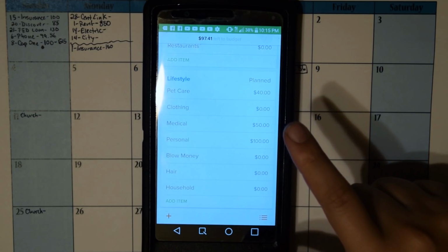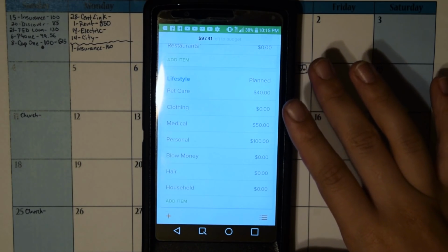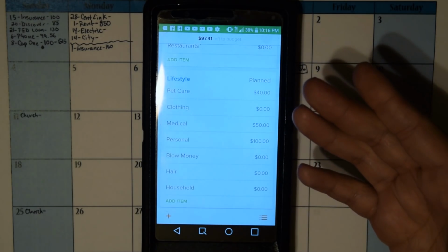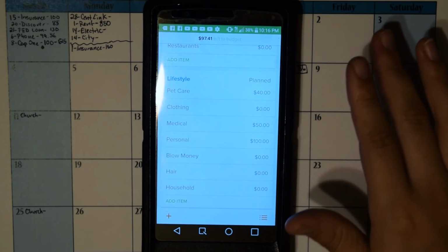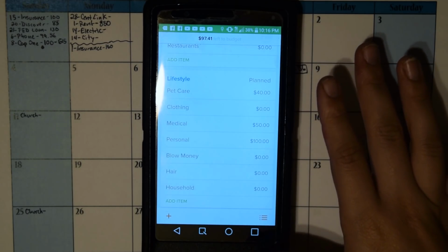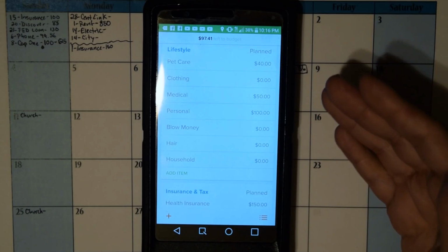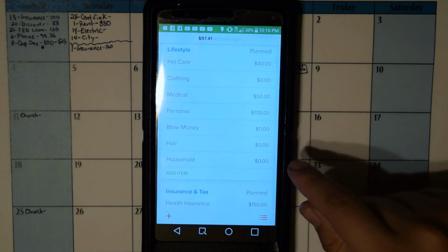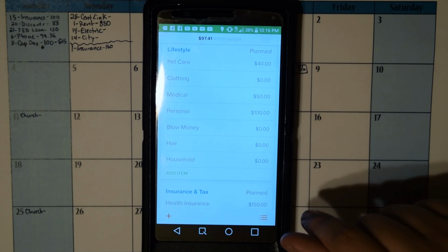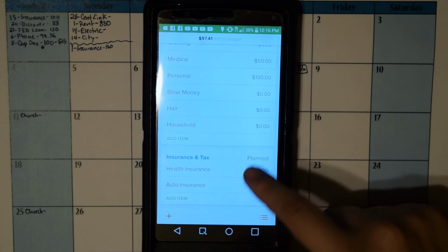The blow money, which is my walking around wallet money for things like coffee or little things I want at the store, going out to eat at work. It's at 0. If I have enough money, I will do $20 per paycheck. Otherwise, I get nothing. Hair is the same, nothing unless I have enough. I do $20 per paycheck. Household is going to be nothing because I have the church check, so I'm not going to contribute anything unless I surpass a certain amount income-wise.